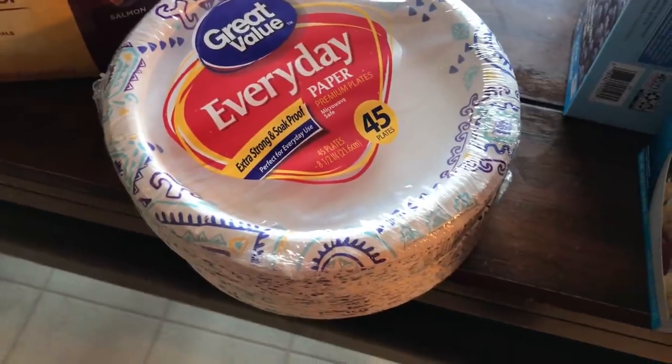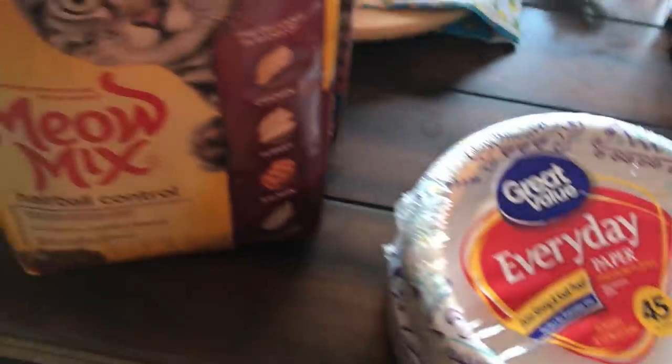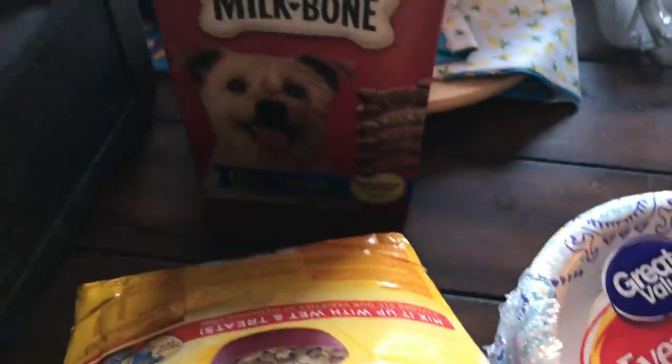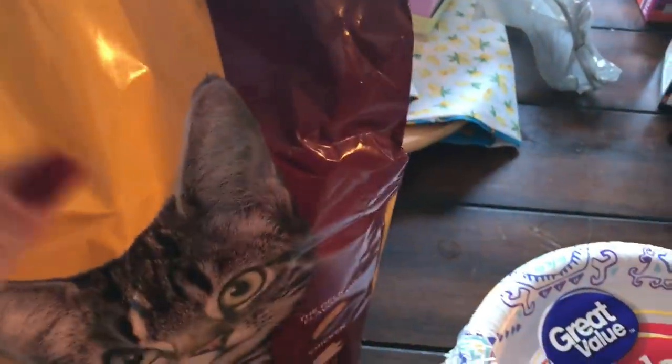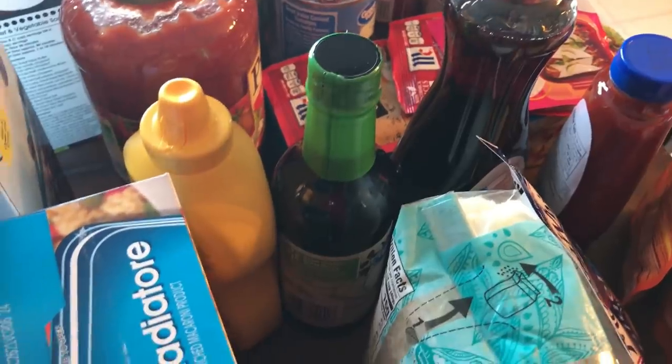I forgot to mention that I also got a couple things of paper plates, one for here and one for my son, and some cat food for my cat and some milk bones for my dog. So I spent $157, I think, but I got things that I needed for the house as well.